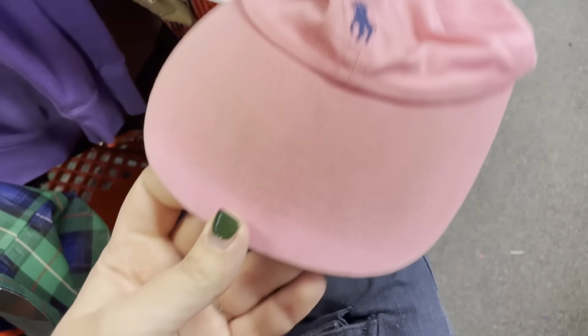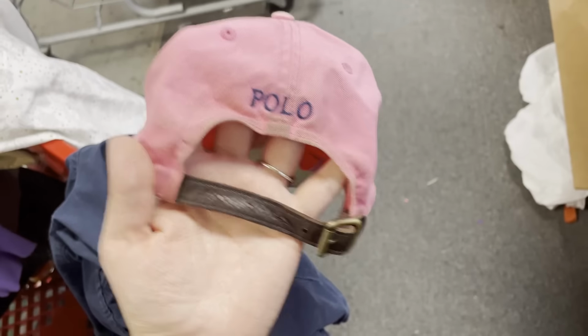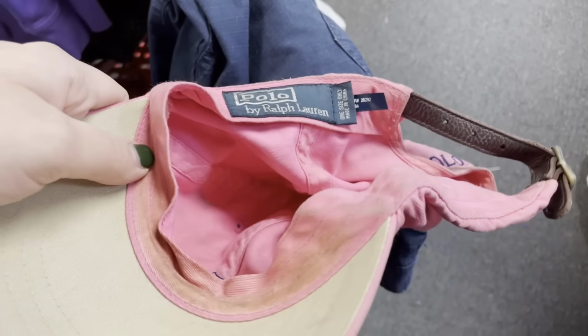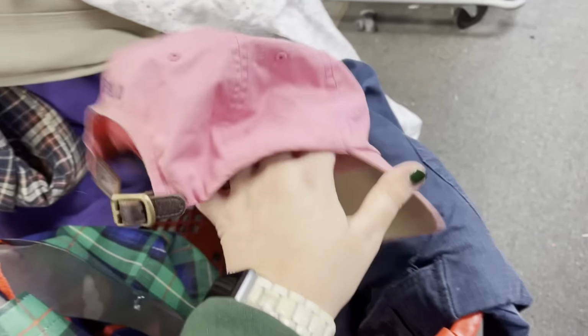And then I found this Polo Ralph Lauren hat. Now this is a really cool hat, and of course I dropped it on the ground, but it has a leather back to it. This is exactly like one I have, but it's so dirty. It's actually a really high profit item, this hat, but it's really dirty. You'll have to see. I do pick it up, and we're gonna try to clean it up. Let's see if we can get some of the stains, some of the dirt out of it.